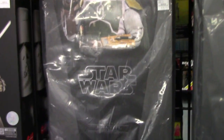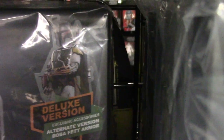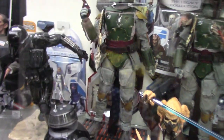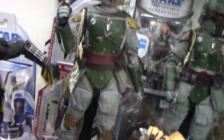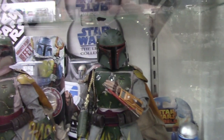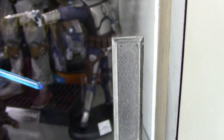This deluxe version of Boba Fett, which looks just amazing. 267 deluxe version. Kind of pull back a little bit so you can see him. I think this one right here is this Boba Fett. He looks great. That just looks dead on. He's got the Wookiee braids under the arm as well. So yeah, it's either that Fett right here or this Fett. One of the two. I think this one right here is the one I just showed you a second ago. That's the deluxe version. Nice Jango right here as well.